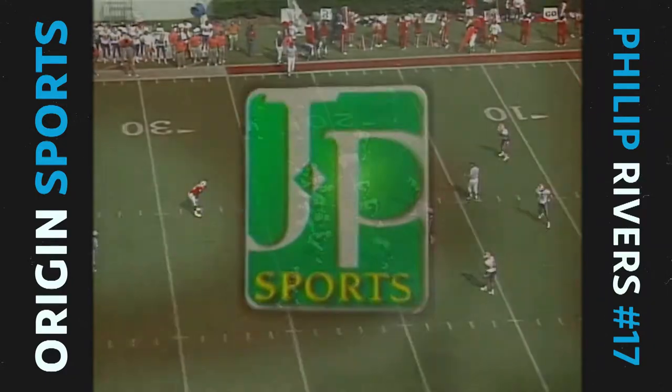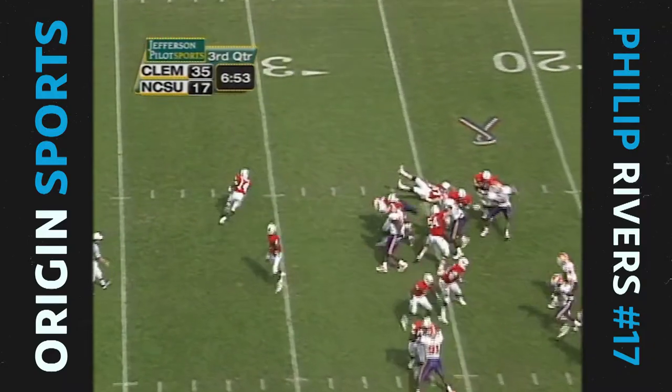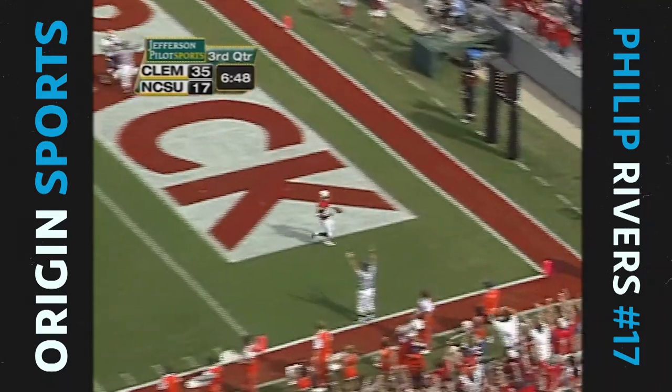Good camera shot. This kid's good looking, bro. First and 10 at the Clemson 22. Here comes the fake reverse. Peterson's got it. Got a man wide open. Touchdown!